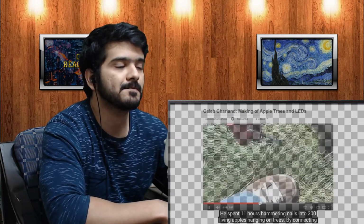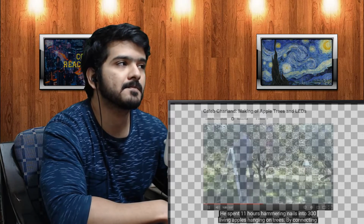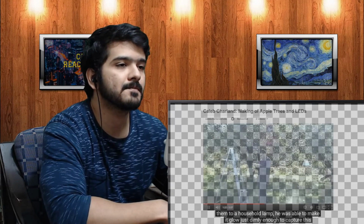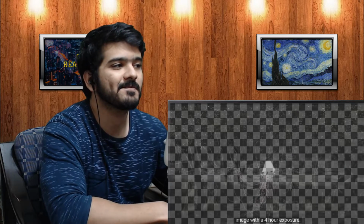But artist Caleb Charland doesn't care. He spent 11 hours hammering nails into 300 living apples hanging on trees. By connecting them to a household lamp, he was able to make it glow just dimly enough to capture this image with a 4-hour exposure.